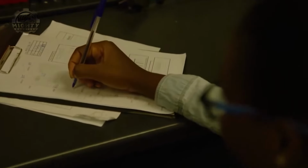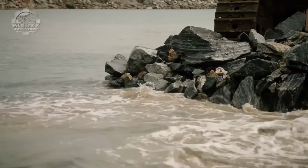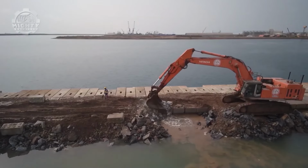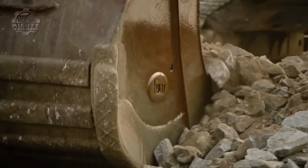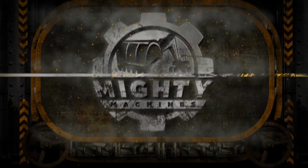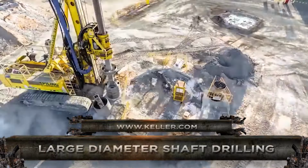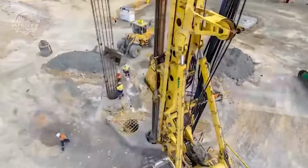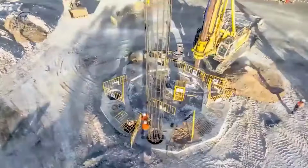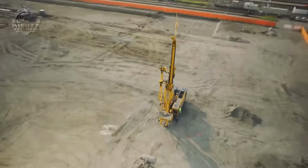2019 saw the project's successful completion, and the deepened Tarkhadi port now acts as a crucial entry point for trade into and out of West Africa, fostering economic development in the area. The UK-based Keller Group is an expert in geotechnical solutions, such as ground engineering, foundations, and drilling services. Large diameter shaft drilling is one of the services offered by Keller Group.